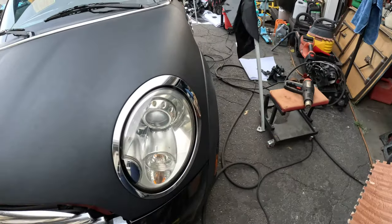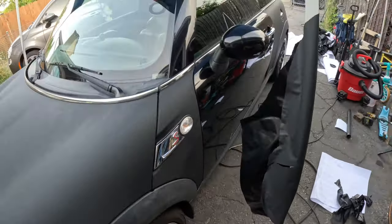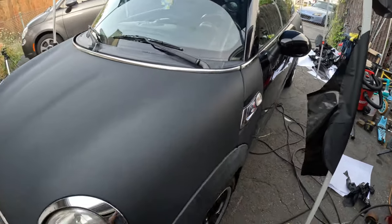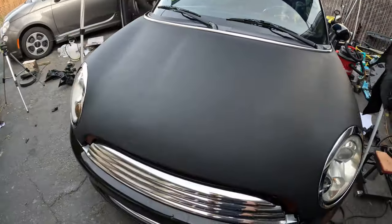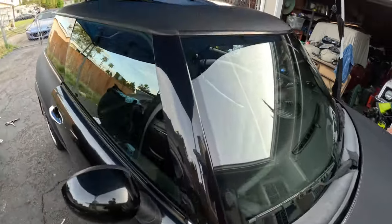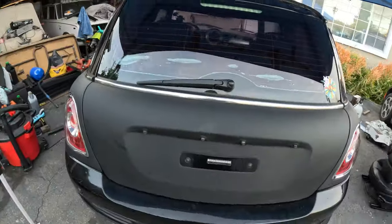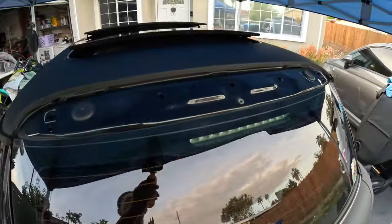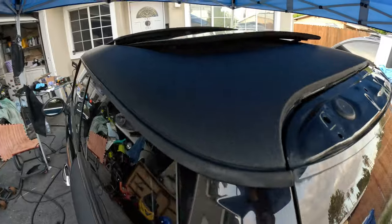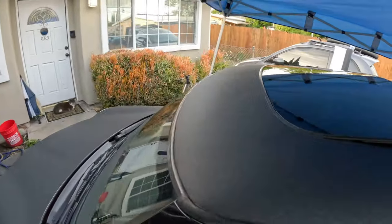But yeah, this is what it looks like right now. It is by far perfect, but I'm gonna do the doors and mirrors tomorrow. It's getting dark, but looks pretty cool. You should see it out in the sun. Looks real cool. All right, GoPro died, but yeah, you'll see the mistakes later out in the sun tomorrow.